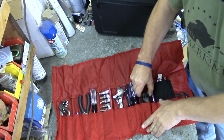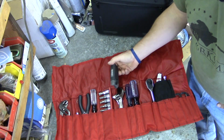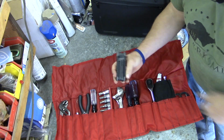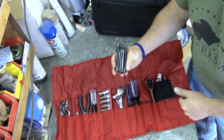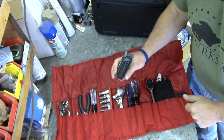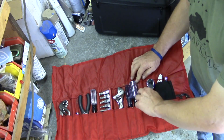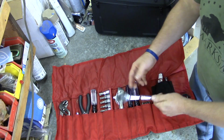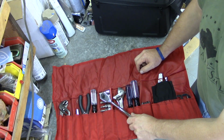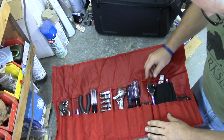I carry a metric set of Allen wrenches that go from 1.5 all the way up to, I can't even tell what the biggest size is because it's worn off on there. I want to say it's an 8mm. So I keep those in there as well. And then my socket handle, right? Obviously, if I'm going to keep sockets and these Torx bits, I need to have a driver for them. So I keep a socket handle in there.